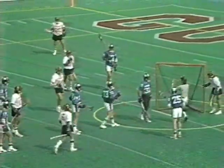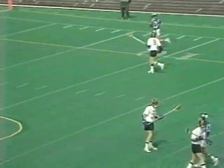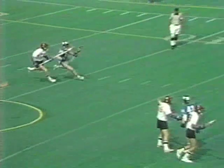Matt Reynes now trying to get past Dave Black. He's got him beat. Fires wide of the goal, runs into the goal, and knocks the goal back. And they'll have to take a second as he runs through the crease. They'll lose possession. Brendan Schneck, the man who's done it all year, 44 goals, 22 assists. Brendan Schneck, the highest scorer for Johns Hopkins. The whole season rests on his stick right here.